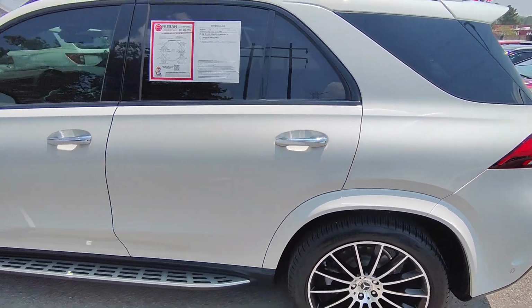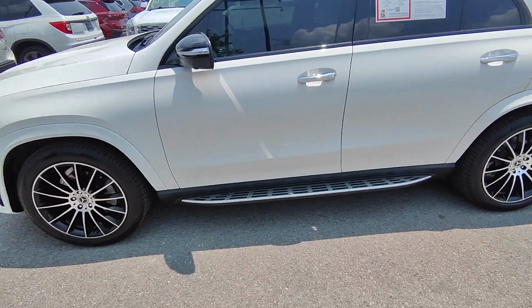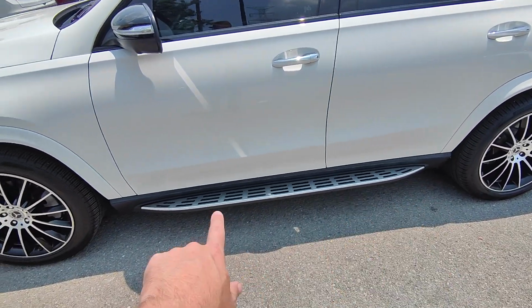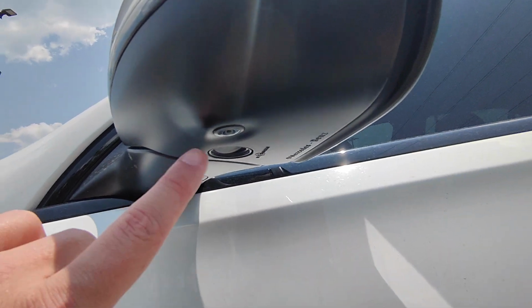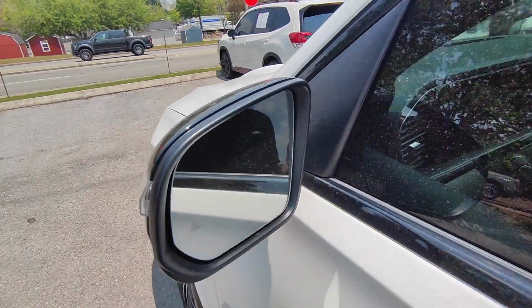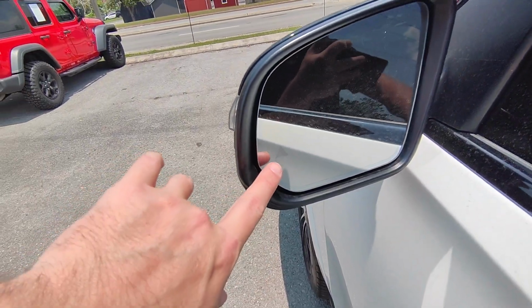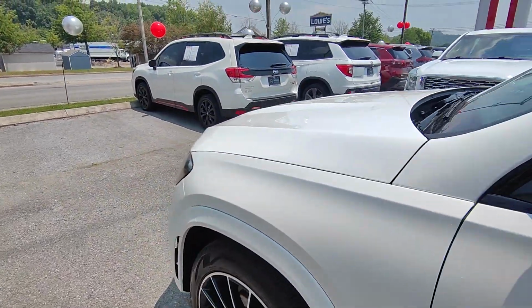And then looking it over, I haven't seen anything as far as scratches, dents, dings over here on this side of the vehicle. You do get this nice running board as well. In the mirrors, there's a little camera here that's gonna be for a full 360 camera on these. And then also this little triangle here, kind of hard to see in a video, but that's gonna be for your blind spot for either side.